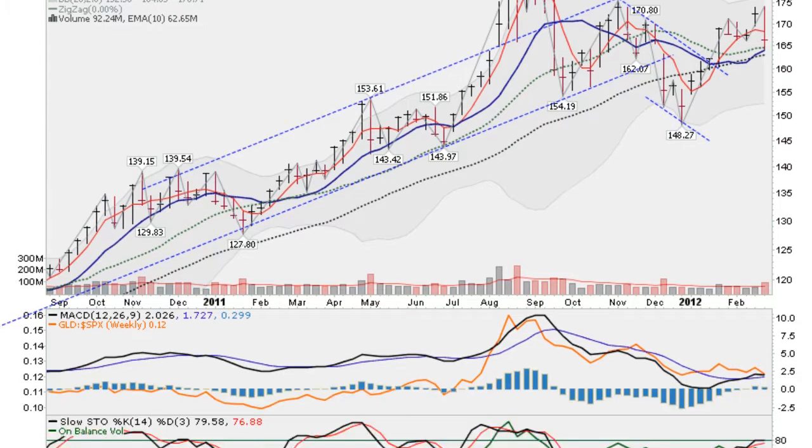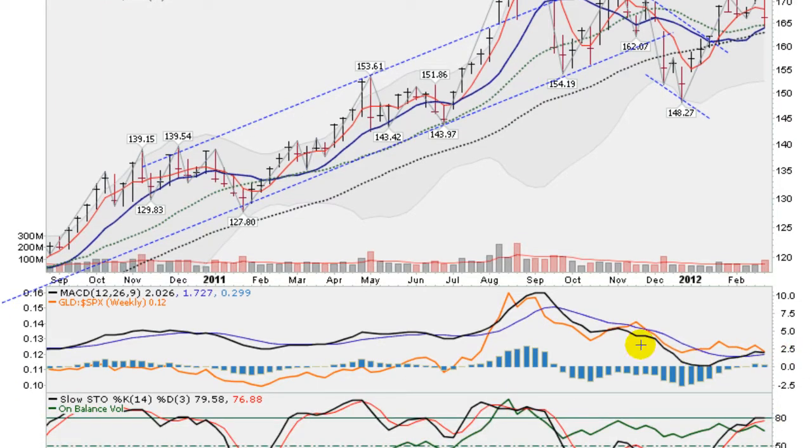Now, I want to show you something. This here is the MACD, the moving average convergence divergence gauge. Now, this is looked at by a lot of traders. We had a cross. The black line has crossed the blue line, and it did that earlier in February, and the black line is still above the blue line. In other words, the faster moving average is above the slower moving average. This is a nice sign, especially when it crosses on the lows of the blue line.